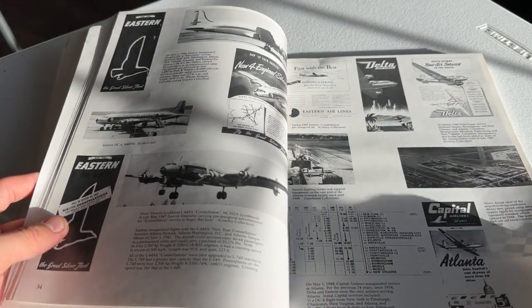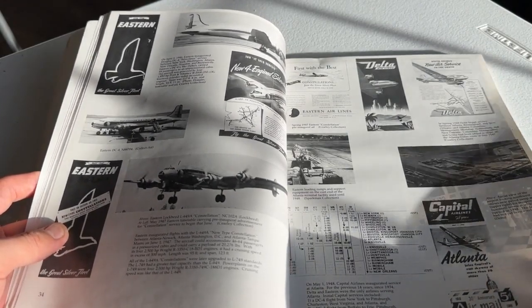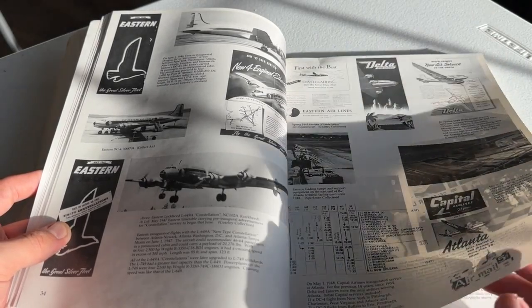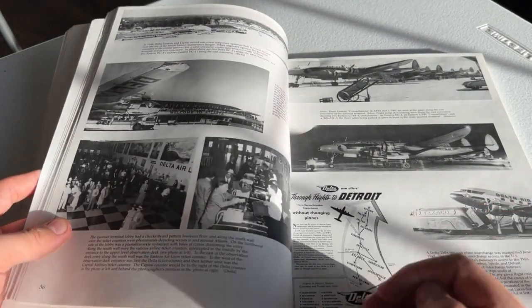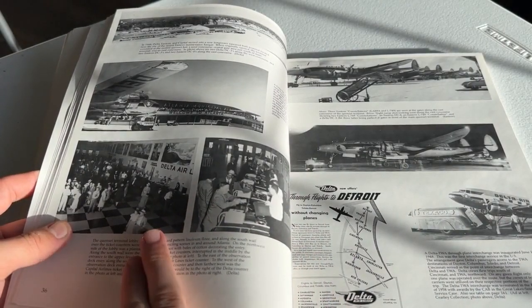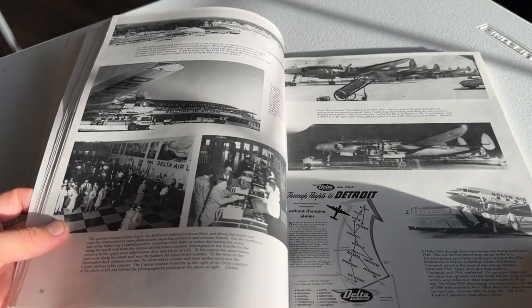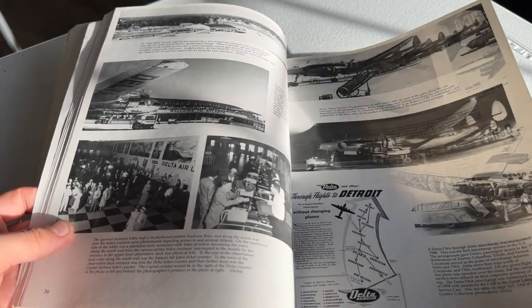I'd recommend reading it, but just for the sake of this not being 15 hours, because it would take quite some time to read this all, I'm just obviously giving you the highlights from my perspective. More Delta over here. This interior picture is really cool. So that all looks really nice. Here's another really good shot there. Detroit getting a little bit of establishment there as well.